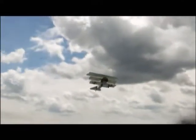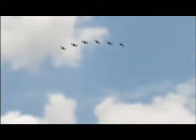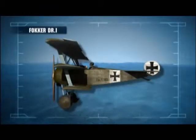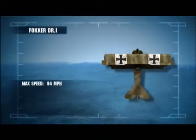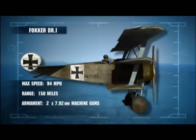With 56 Squadron looking on from above, the triplane has made quick work of 2 SE-5s. Voss's Fokker triplane is a prototype aircraft, though slower than most fighters on the front. Its 3 wings give it astonishing maneuverability.